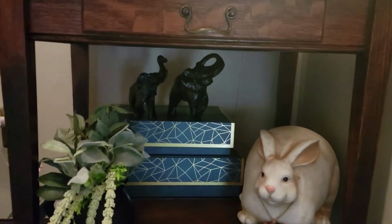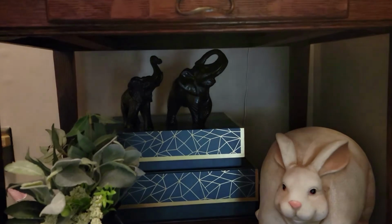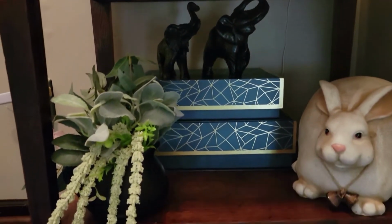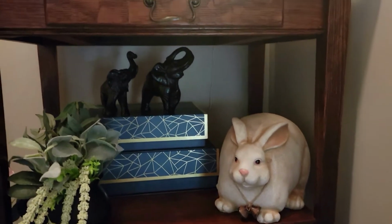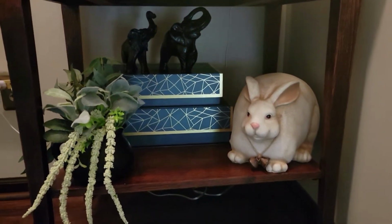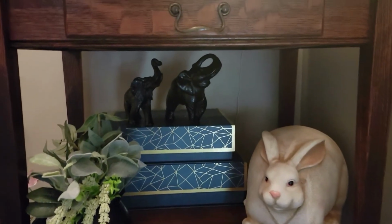So also, friends, that little fat bunny, he sits there always. I just love him sitting there. I have a few of those. I think I told you guys before that my husband bought those for me a few years back, and they were supposed to go outside on the deck. I think it's 3 or 4 of them stuck in little corners around the house. They never made it outside.